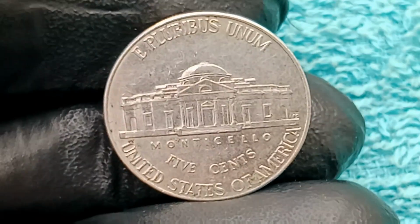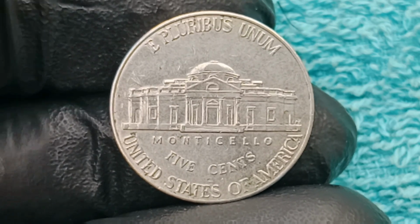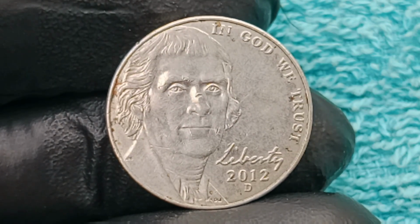So if you're holding one right now, don't dismiss it as just spare change, inspect it carefully, because you might be holding a hidden fortune that could make you part of coin collecting history.